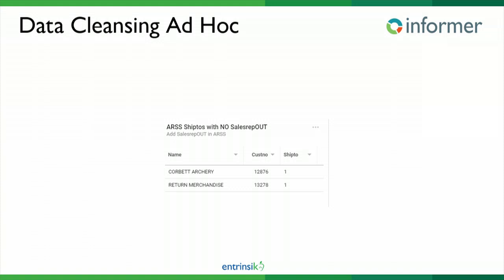This is a little query that's embedded in a dashboard. And one of the things that will break the good integration is if I don't properly assign sales reps to accounts, which I track in the ERP. That's the whole purpose of using the CRM: to track salespeople, and if I don't assign them, then I have a hard time tracking them. So this is a real example.